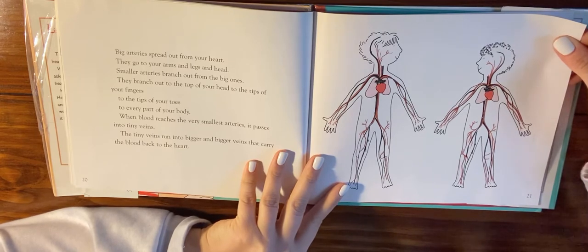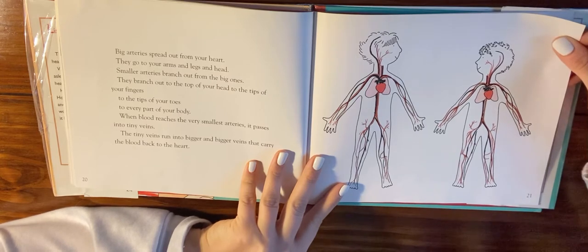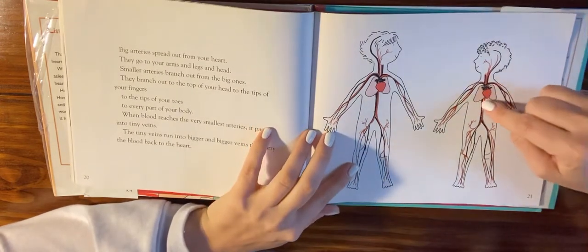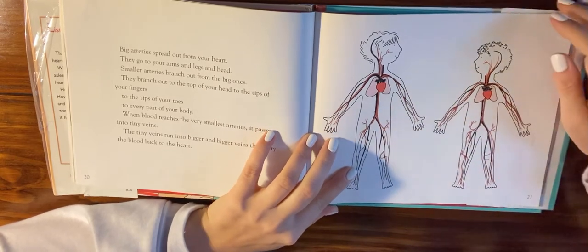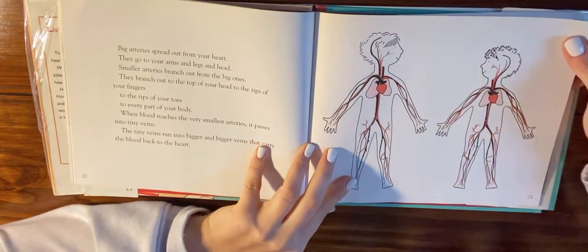They go to your arms, legs, and head. Smaller arteries branch out from the big ones. They branch out to the top of your head, to the tips of your fingers, to the tips of your toes, to every part of your body. So there's big veins and arteries, and then off of those come little ones so that every single part of your body can get blood circulation.